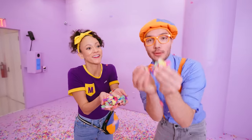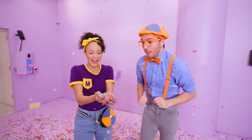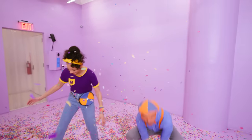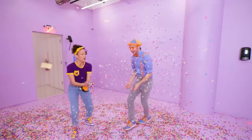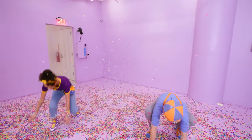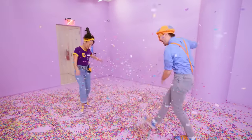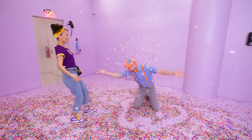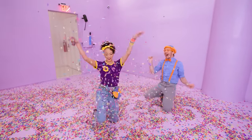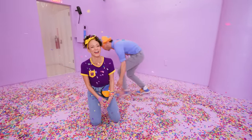Pieces of paper that you throw in the air. Yeah, usually for a celebration. Whoa, or a surprise. Yeah, or a confetti party. Woo! It's like a confetti shower.